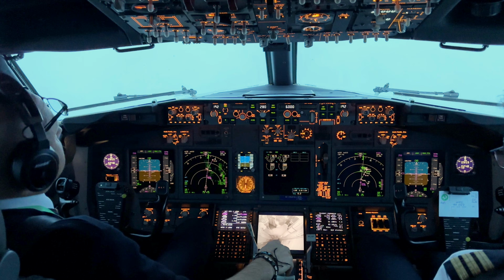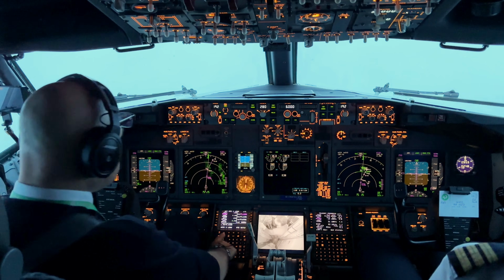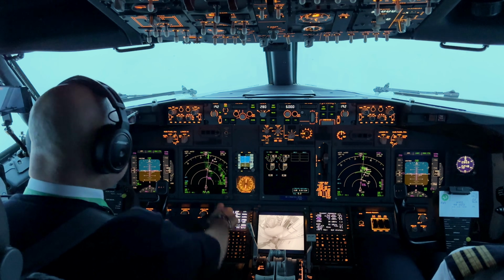Transavia 6887, information is Bravo. We can now turn right direct to Elvum and cancel all restrictions. Right turn direct Elvum, cancel all restrictions, Transavia 6887.